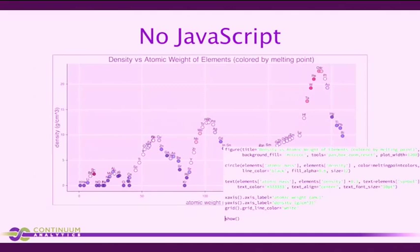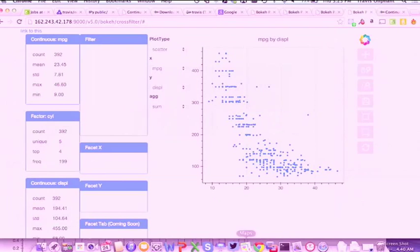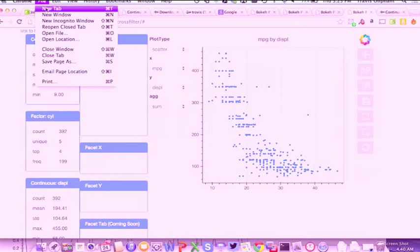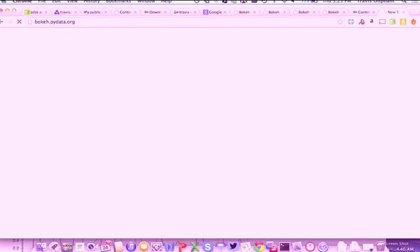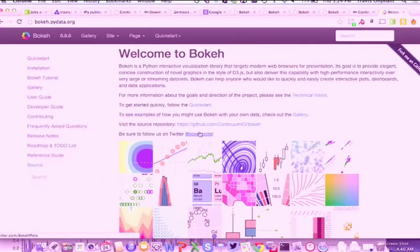With Bokeh, there's actually going to be a tutorial at PyData. I invite you all to come to PyData, and the tutorial given by the principal author of Bokeh, Brian Vandeven, will be here. There's also a great website you can go to that will explain Bokeh, bokeh.pydata.org. It's got a gallery. You can go in and look at the code. It's still a work in progress.